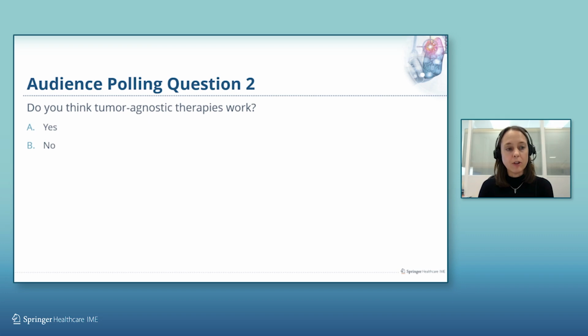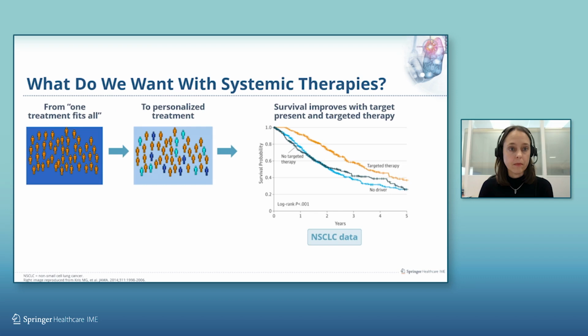Well, I think it's a little bit nuanced. I think for some tumor-agnostic targets, these therapies indeed do work. So I will show you some examples where it works, and for some where it doesn't work in the upcoming slides. I think first we need to think of what do we want with systemic therapies.